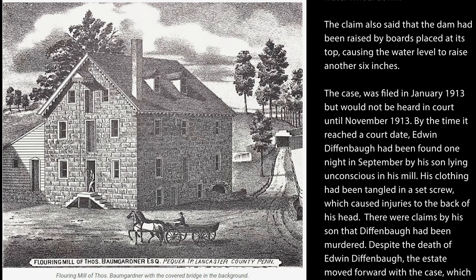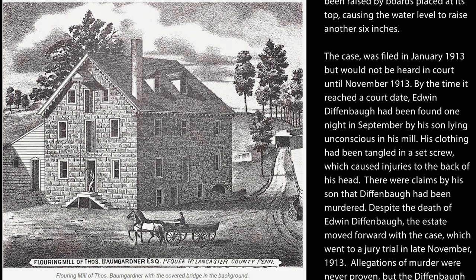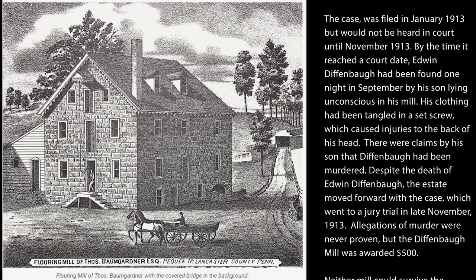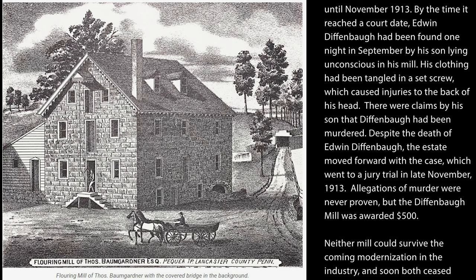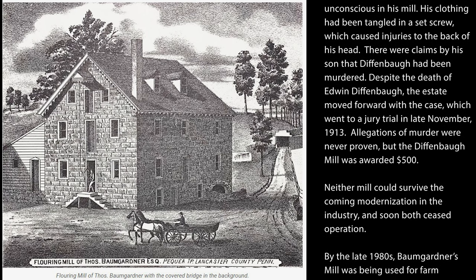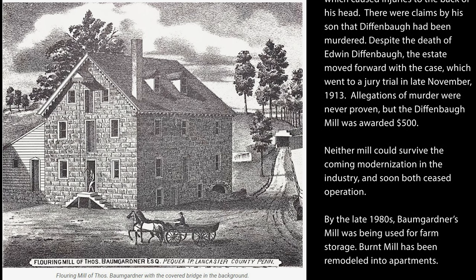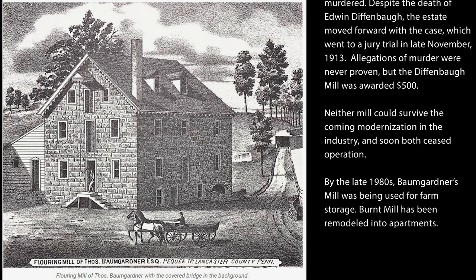By the time it reached a court date, Edwin Diffenbaugh had been found one night in September by his son lying unconscious in his mill. His clothing had been tangled in a set screw, which caused injuries to the back of his head. There were claims by his son that Diffenbaugh had been murdered. Despite the death of Edwin Diffenbaugh, the estate moved forward with the case, which went to a jury trial in late November 1913. Allegations of murder were never proven, but the Diffenbaugh mill was awarded $500.